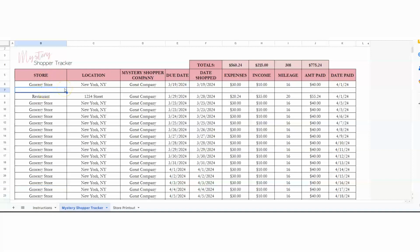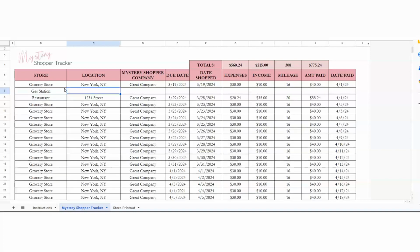So the first thing I do is just write down the store or the shop. So I would say that this would be, say, a gas station, and you put the name and the location.